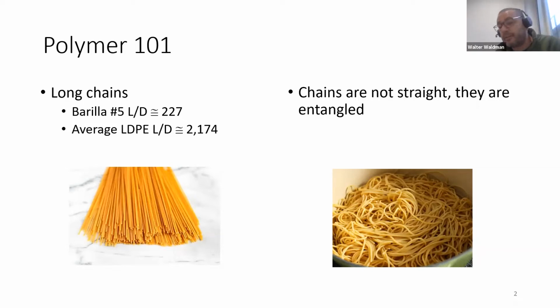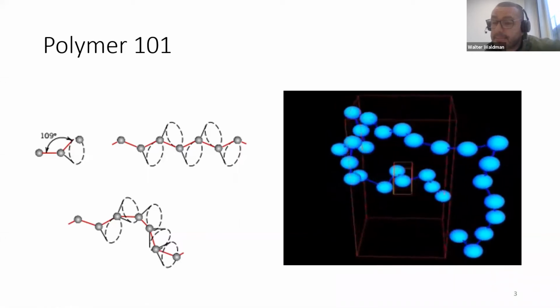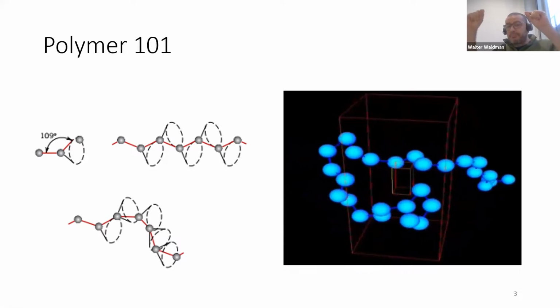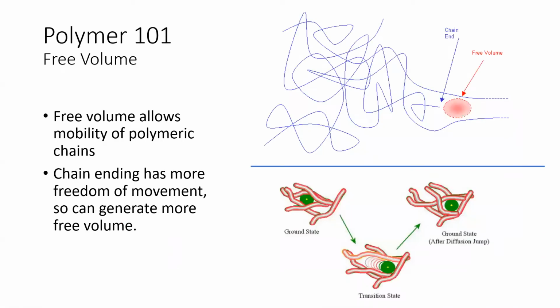But polymers are not straight, so they always entangle into themselves, and it's more similar to this spaghetti, just separated from the water. Polymers move, so we need to know that polymers are dynamic. They have some limit. They do not have complete freedom of movement. So each part of the polymer must respect the other bonded to this part. So each monomer has some freedom of movement, but not the entire polymer. And because of that, we have this kind of stuff we call free volume.